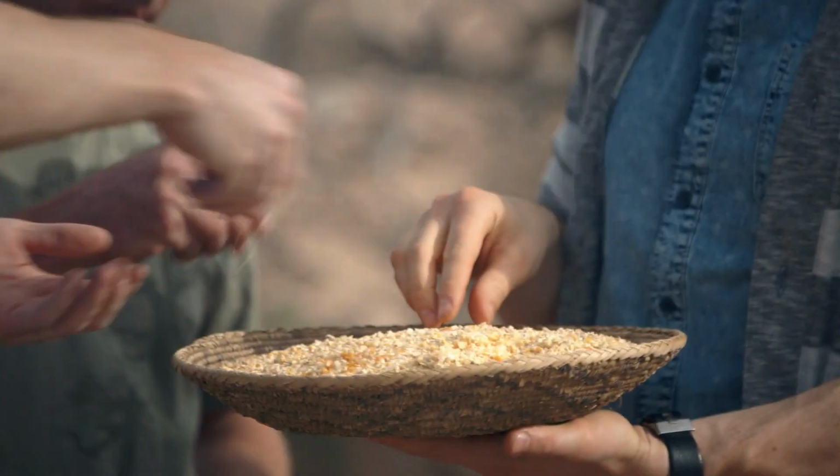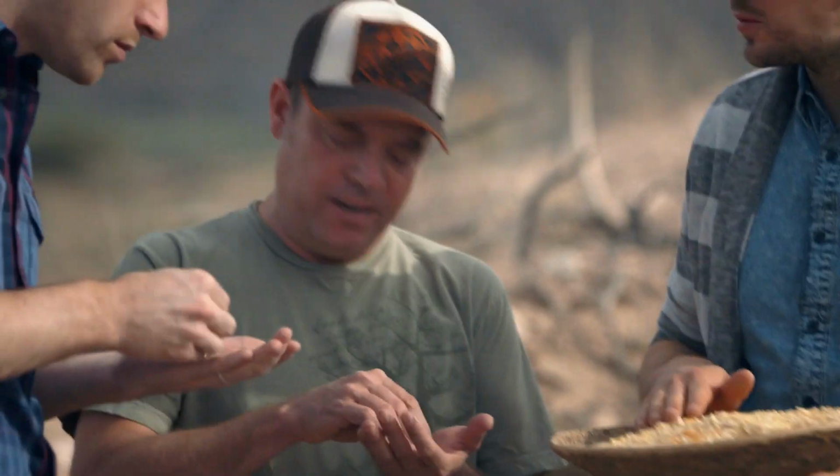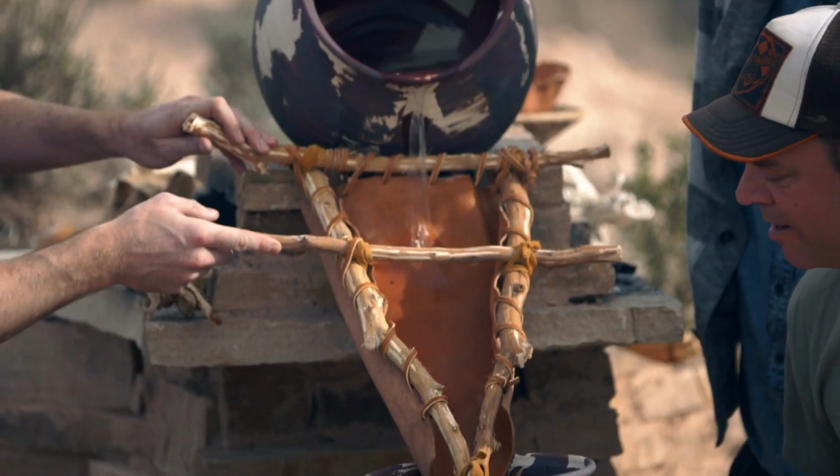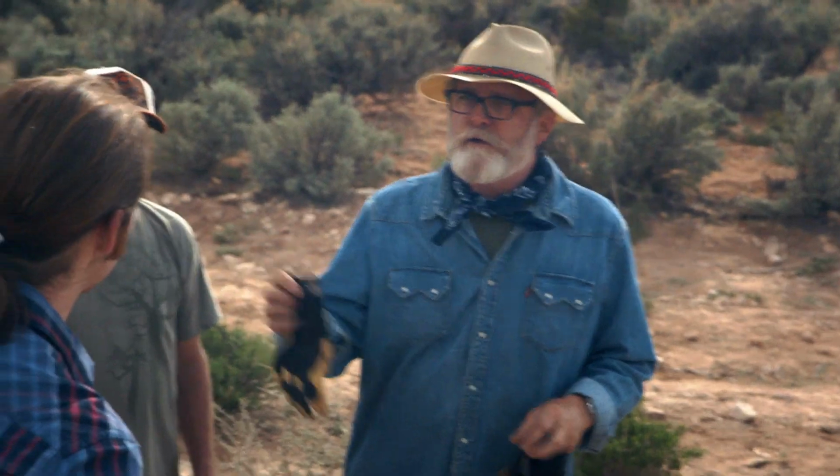So the great thing about this corn is because it's been malted already, the sweetness is already there. A little nutty. Because we've been grinding it by the fire, there's a little touch of smoke in there as well. Here we go. Easy. There you go. Oh, it works a treat. There you go. It's getting hotter and hotter. Has no one got gloves?